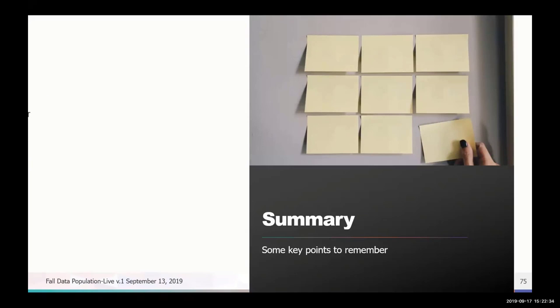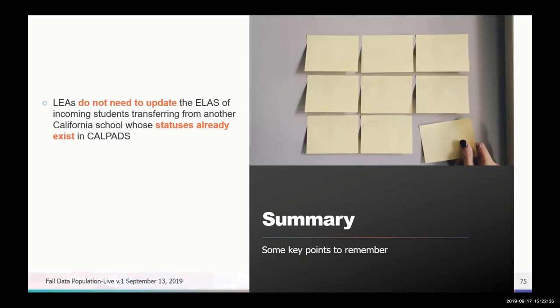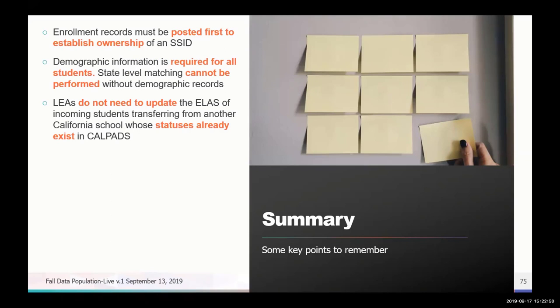So here's a quick summary. You do not need to update the LAS of incoming students transferring from other California schools. Those statuses already exist in CALPADS. Kyron demonstrated this. Enrollment records must be posted first to establish ownership of a SSID. Demographic information is required for all students. State level matching cannot be performed without demographic records. So the student information, those demographic records, is important.